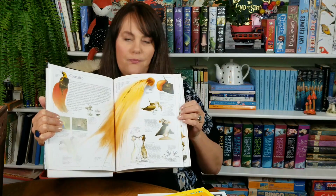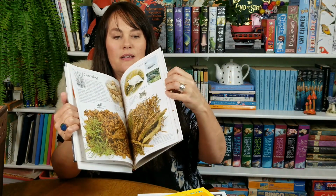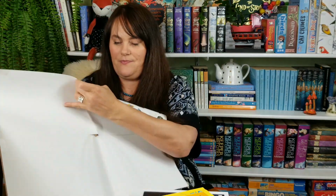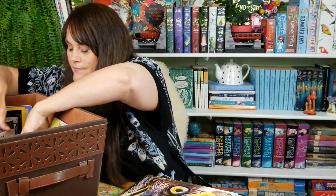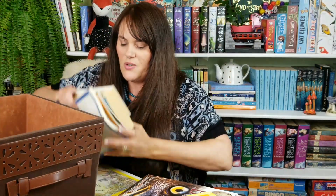Speaking of, here's a DK bird book. We actually didn't have this. Yeah. Another one I was excited to see. This one is not in the best condition though. Oh no. Oh, it even has the poster it came with. That's pretty cool. Vivian always reads the inscriptions, and yeah. It's kind of neat. Oh, I ripped it a little bit. Oh. Almost finished.